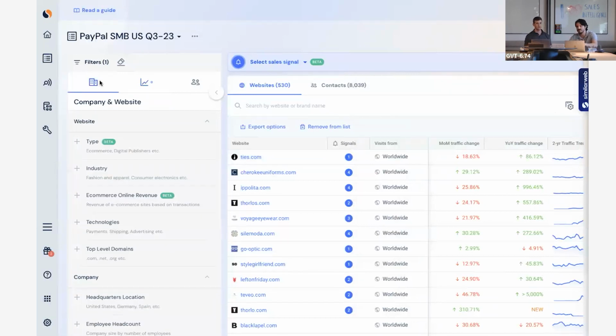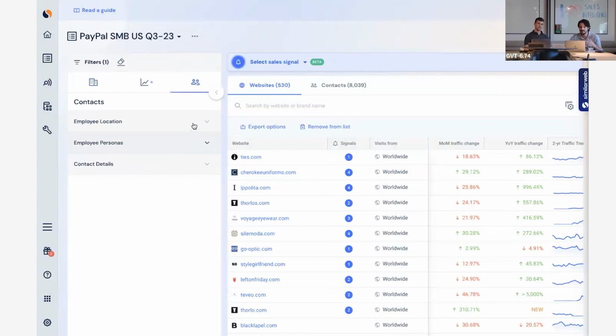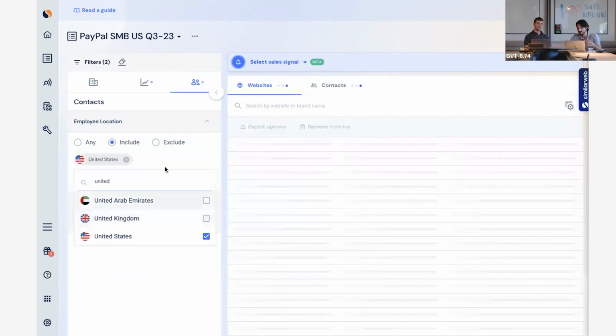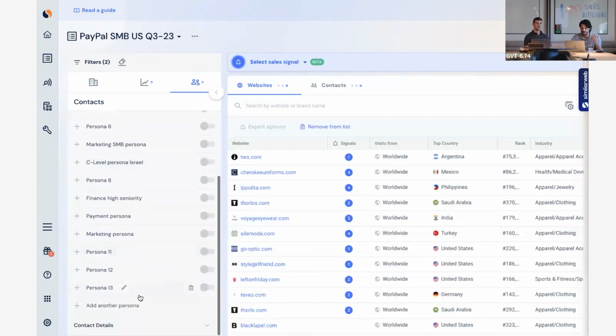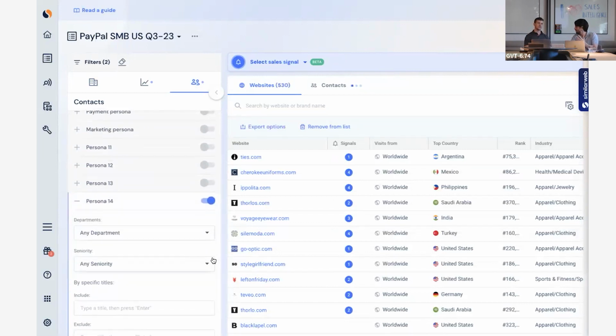Yeah. So for all these 530, now we're just focused on one, but if I want to focus on all the companies at the same time, I can also filter by contact, meaning I can set up in the filters the location of the contact I want to reach out to. So I'm going to put here United States, because again, I'm reaching out to American companies, American employees. And here I can create what we call an employee persona. So I'm just going to create a persona, meaning what type of people I want to reach out to in this company. It's not anyone.